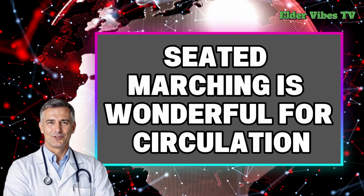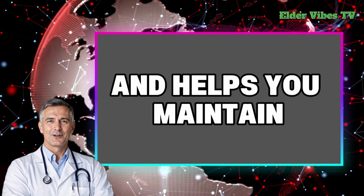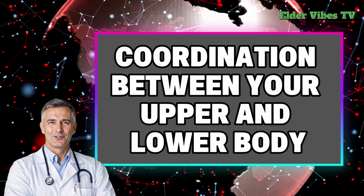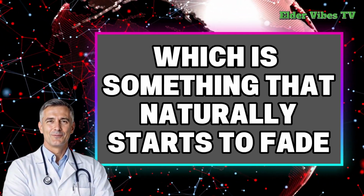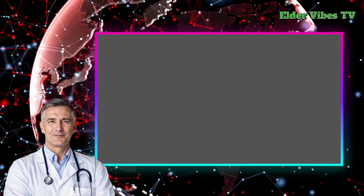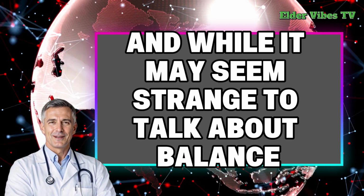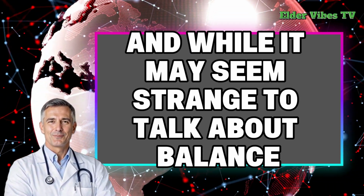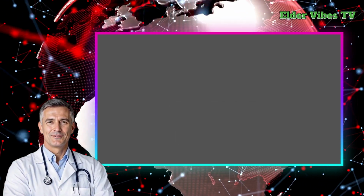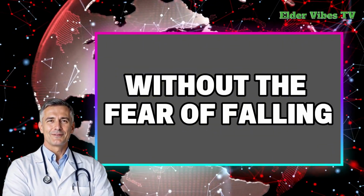Seated marching is wonderful for circulation, gets your heart rate up just enough, and helps you maintain coordination between your upper and lower body, which is something that naturally starts to fade if we don't keep it active. One of the things seniors often struggle with is balance. And while it may seem strange to talk about balance while sitting in a chair, it's actually the perfect place to practice without the fear of falling.